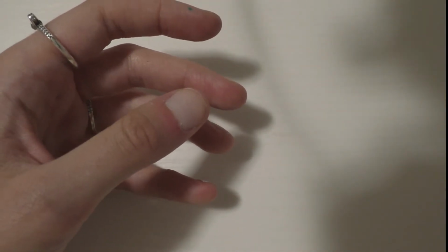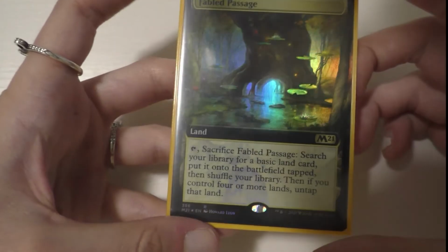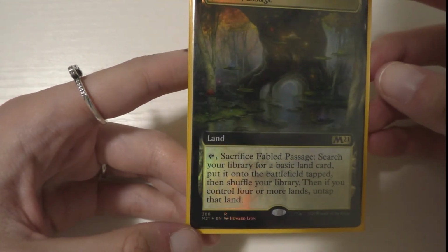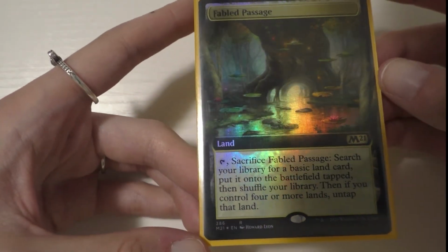And Paul got me, this is one of our anniversary gifts, Fabled Passage, the extended border, which was great. He scored a really good deal on this. It was like 10 when he got it, which was so good.